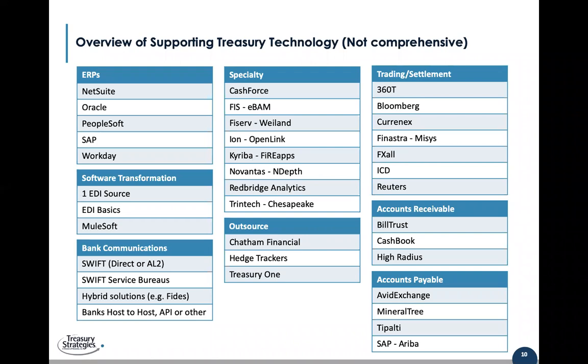And so, when we start talking about the next couple of slides, if you're going to be doing a selection or maybe just looking to replace existing technology, one of the things to think about is actually what do you really need to do? And we're going to touch upon that in the next couple of slides.